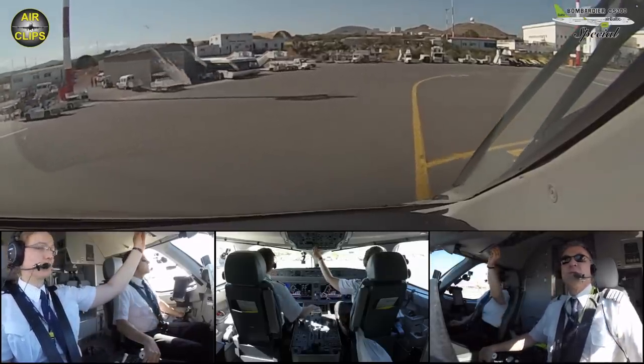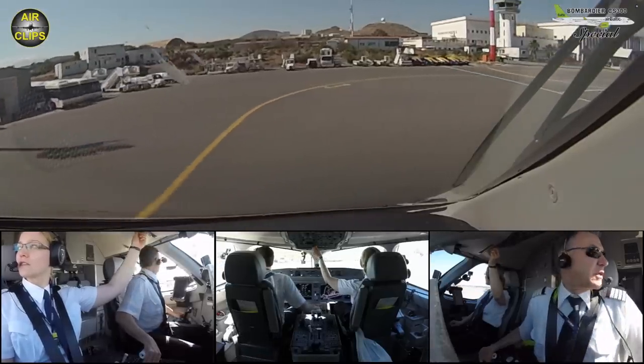Doesn't really look like stand 2, but... Yeah, I'll take the taxi light off. Yes, please.